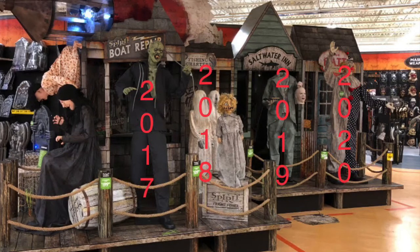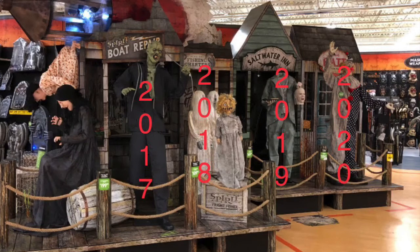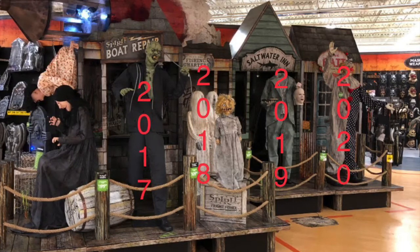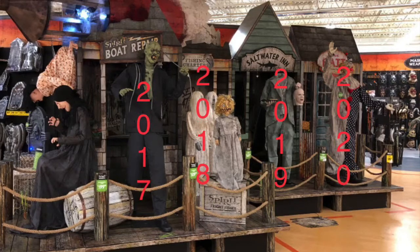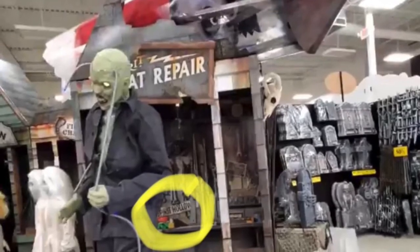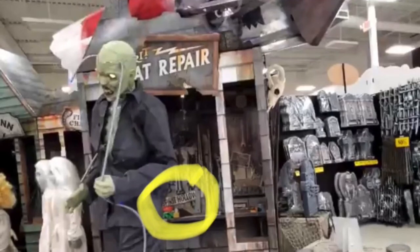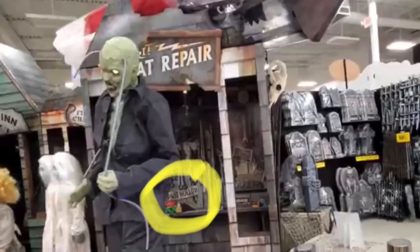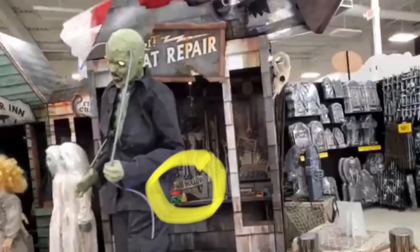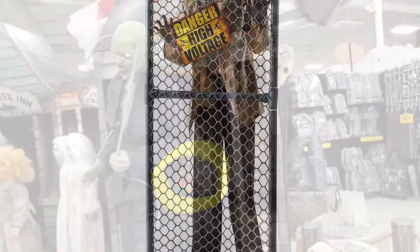You may be wondering, why exactly do you think that? I'm going to go over everything about why I believe this. I'm going to start with Experimental Eddie. If you look behind him, the picture's coming up, I have it circled in yellow. You can see the Spirit Hollow sign, and the Spirit Hollow sign was the 2017 front theme that they had. So that's definitely hinting at something, the fact that they put that there, especially behind Experimental Eddie.